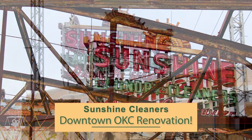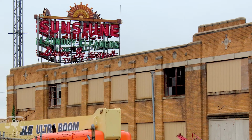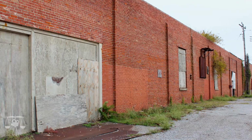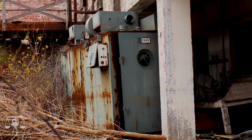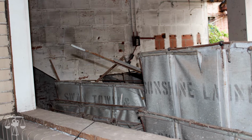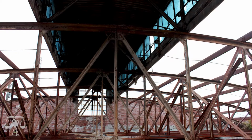The iconic Sunshine Cleaners building at Northwest 1st and Classen in Oklahoma City sat abandoned with everything still left inside since the 1980s. From rusting industrial washers to molding carts, the interior fell into disrepair due to the previous owner's decision to dismantle the roof.